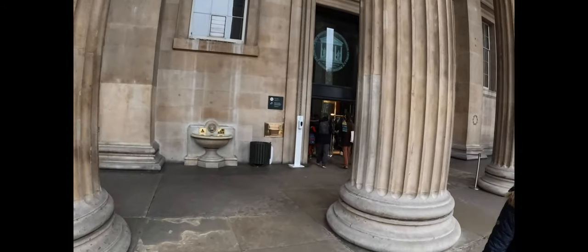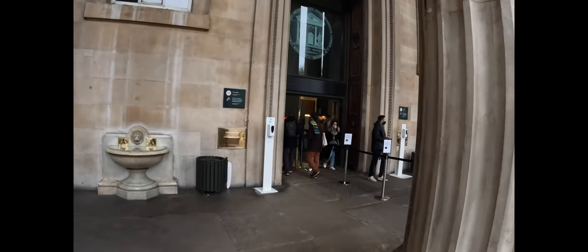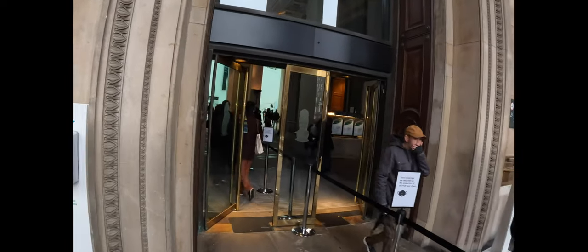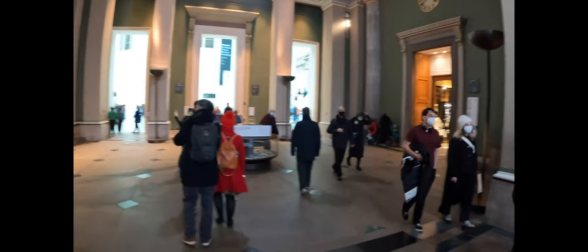I think we can sell some tickets somewhere now, actually. Nope. No. Let's just wander into this centre bit here because it looks really good.